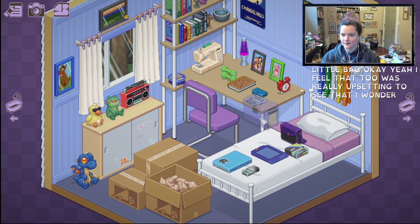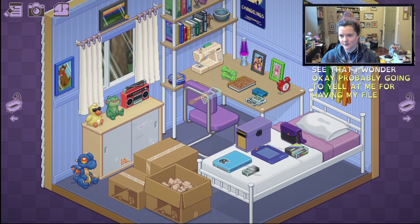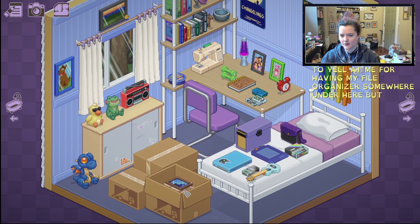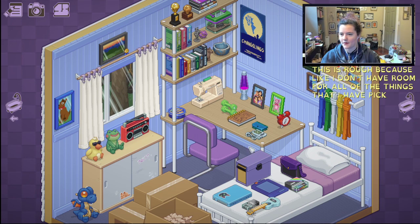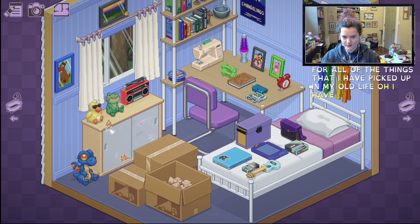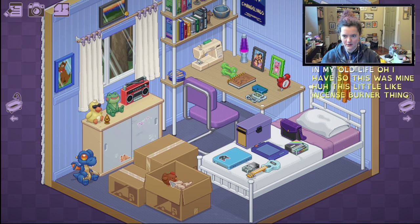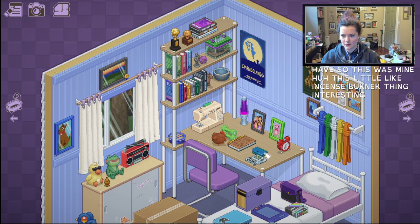Okay. Let's probably going to yell at me for having my file organizer somewhere under here, but... Oh, this is rough because I don't have room for all of the things that I have picked up in my old life. Oh, I have... So this was mine, huh? This little incense burner thing? Interesting. Hmm.